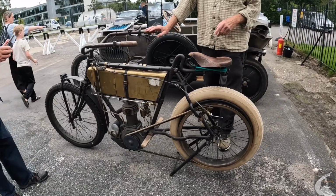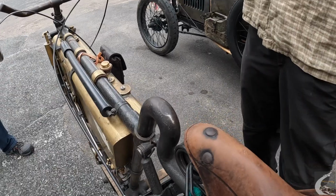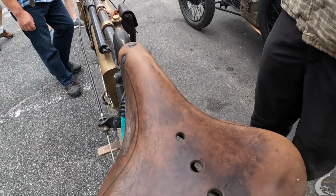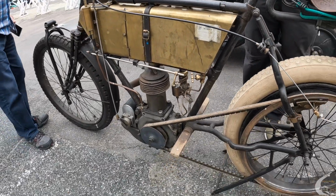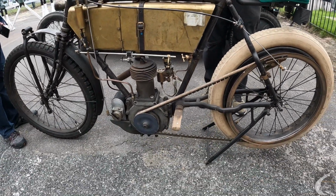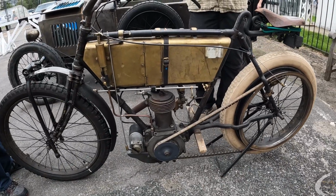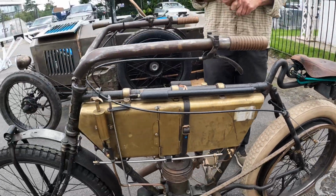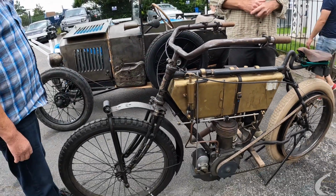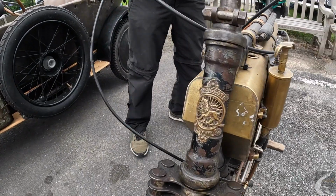It's an early racer or a pace bike. You can tell that, because the saddle's been hooked back, so you sit way back. It's belt drive, there's no gears, and it's push and run, there's no clutch, and there's very little in the way of brakes. So big feet and rubber shoes are the order of the day. It's extremely quick. It's a 1904 bike. It's a 500cc, and it will do 60 miles an hour.